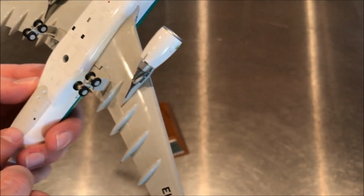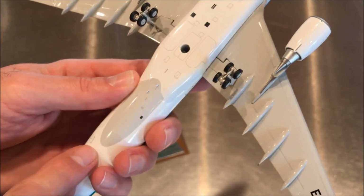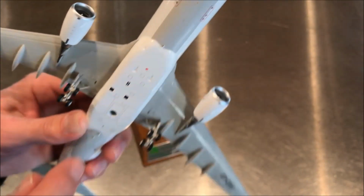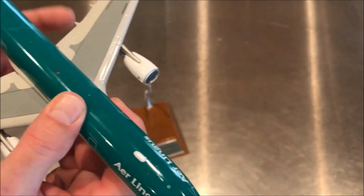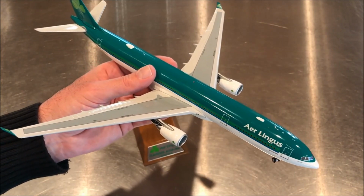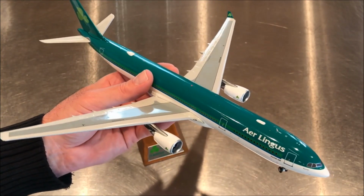Just those little marks here on the gray paintwork that I saw, but pretty much unnoticeable in general. And because the model's going to be stored in this type of position, either on the stand or on the gear on the shelf, it will be invisible anyway.